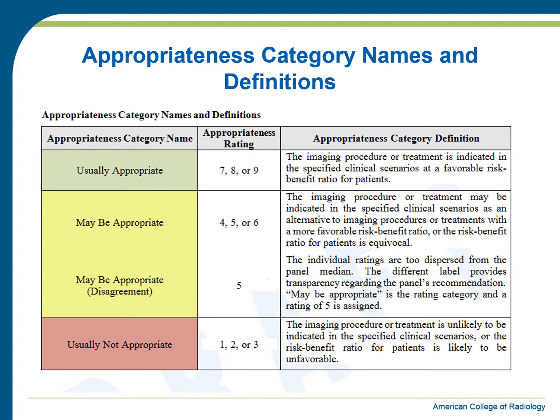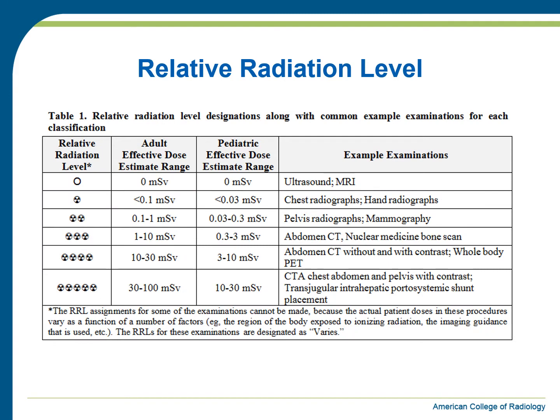The appropriateness recommendations are then rated and placed into one of three categories: usually appropriate, maybe appropriate, or usually not appropriate. These categories are color-coded green, yellow, and red in this table. Separately, the relative radiation dose exposure for the patient during each examination is considered. It does not impact the appropriateness scoring, but should be considered when assessing the risk-benefit ratio of an examination.